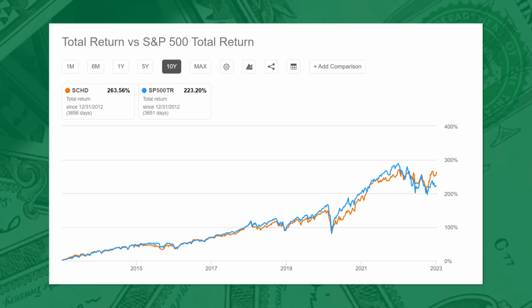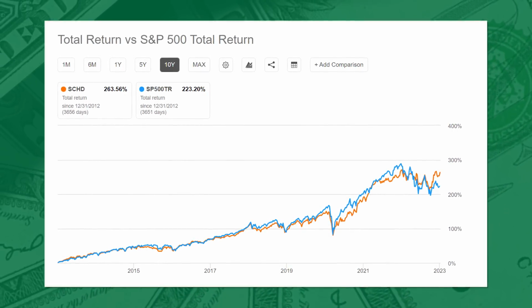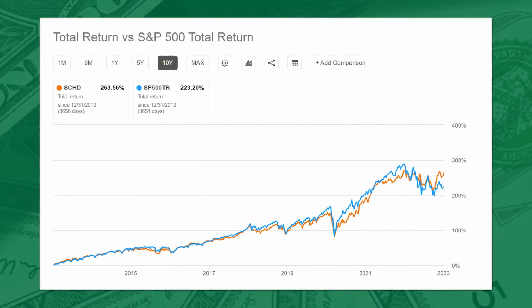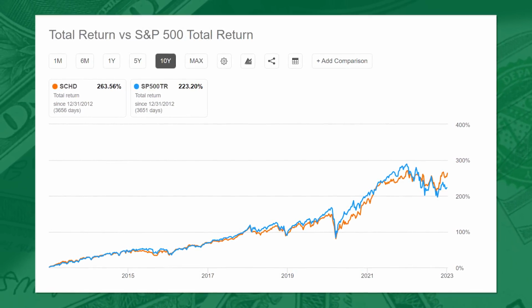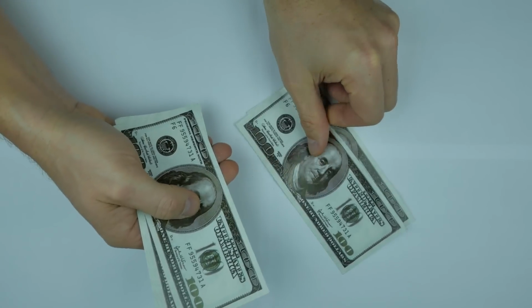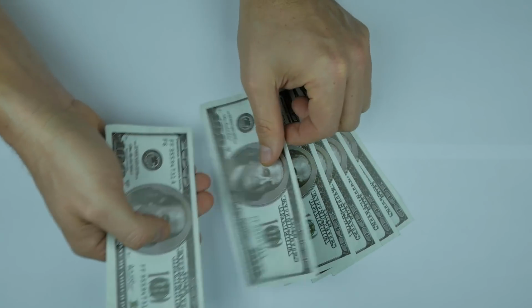And in the 10-year, total return's the same. You'd be up 263% on your SCHD, and this does include the dividends received. Compare this to the 223% from the broader market. But again, I don't want to mislead you and make you think this is going to outperform in a bull market, because it's probably not going to. But it still holds its own, and it pays very reliable income, which is really why people own this one.